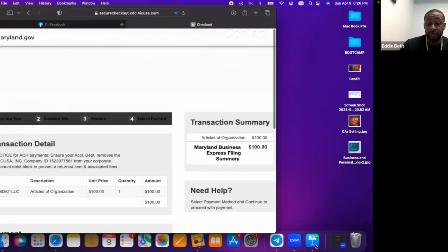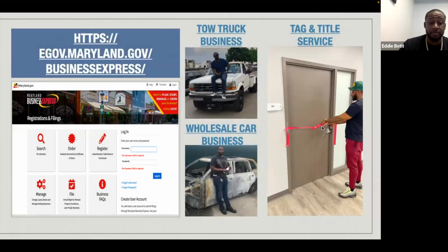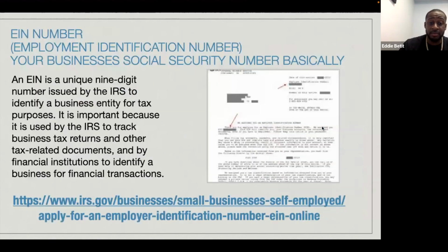All right, so now you've got your LLC, your email, your everything. You're jamming. I mean, you're in business. Now you've got to go to the IRS website. The IRS wants you to register the business with them as well. It's federal, so you did it on the state side. Now you've got to go and get an IRS number, or EIN number. That's basically your birth certificate for your business, your social security number for your business.